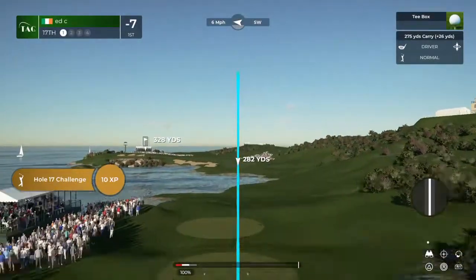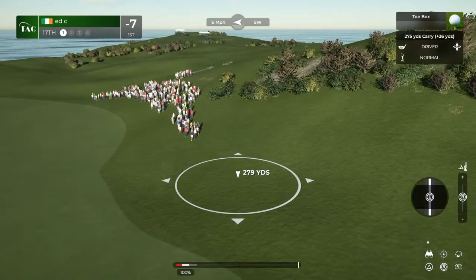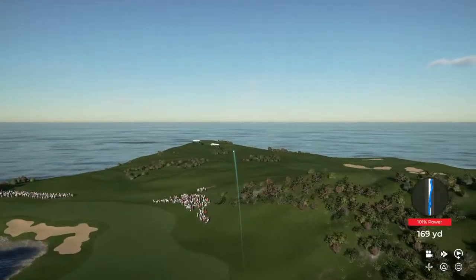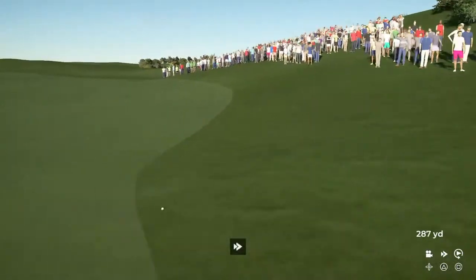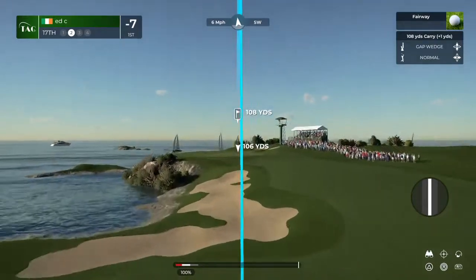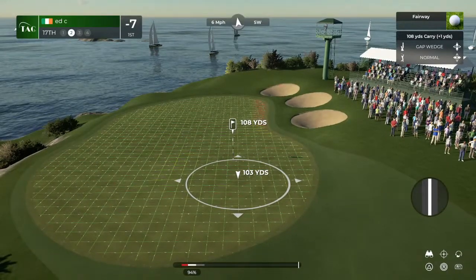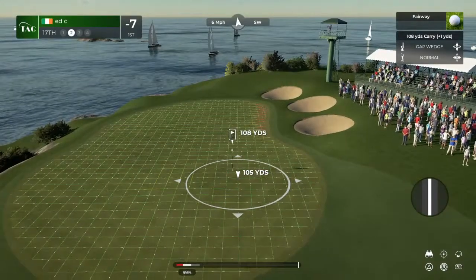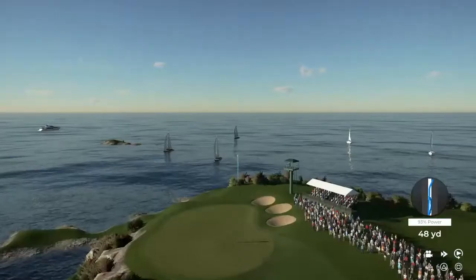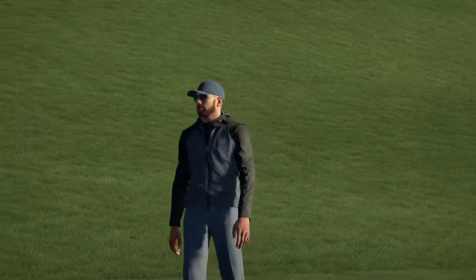Teeing off here on the 17th hole. Standing on this par four and leading. What's the strategy? What's going on through their mind? Attack it or lay back? Oh, well done. Around 110 yards to go. This one's going right at the pin here. That's an absolute ripper. What a shot.